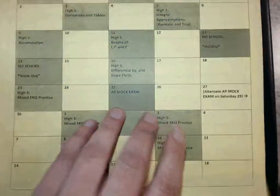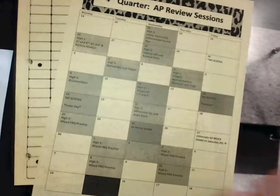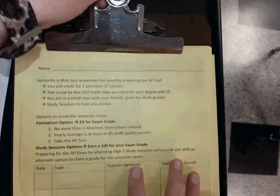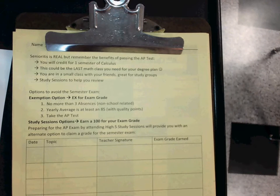Okay, so take a look at your little calendar and then flip over to the back. Every teacher, pretty much our AP teachers, we have to come up with a plan, okay? And the plan is to help you prepare for the AP test since you're in this class. Obviously, that is the point of taking an AP class, to get credit.